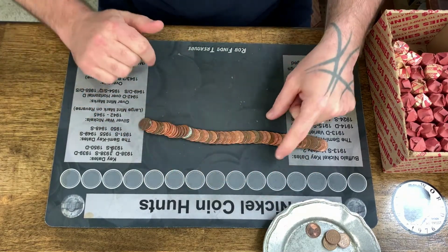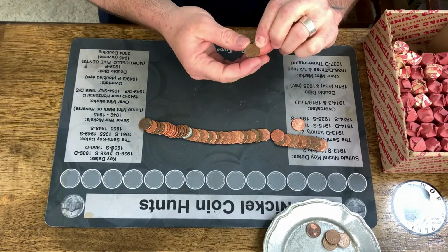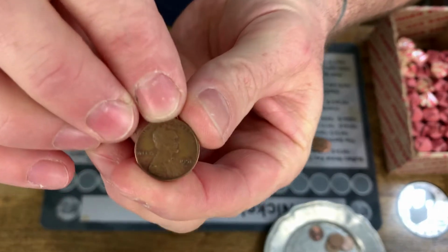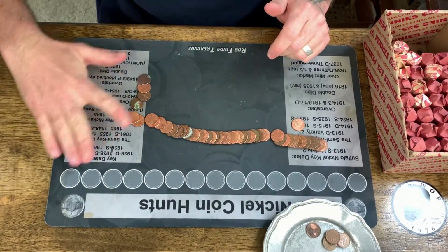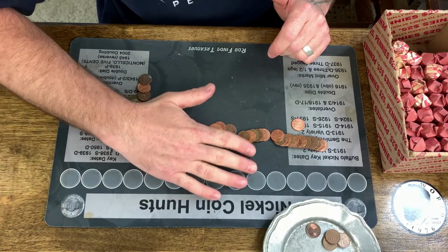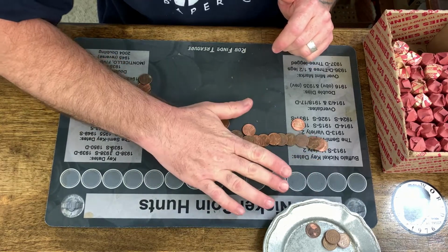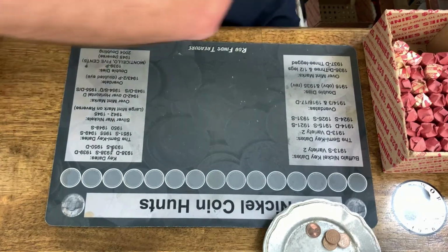All right, we're almost 15 rolls in, and we finally got our second wheat penny. It's a 1951 Philadelphia. Very cool to get the mint marks. I like that. A couple of Canadians, mostly copper, one zinc, but that is about it so far. So not too bad, but not phenomenal either. Let's keep going.